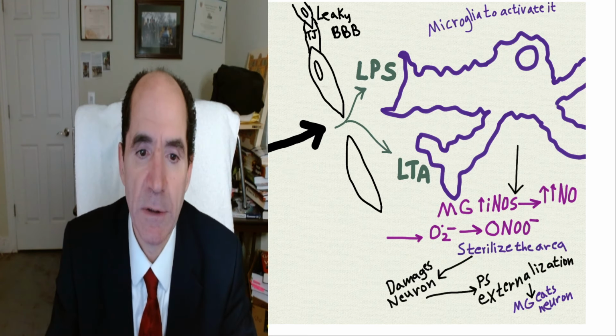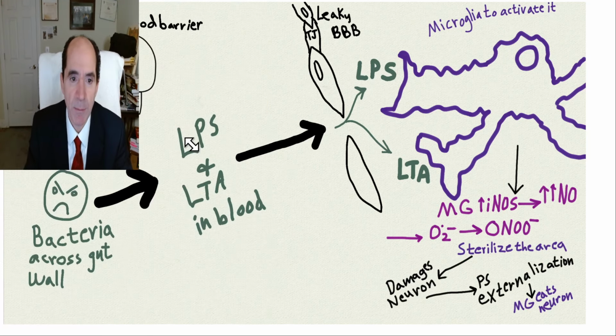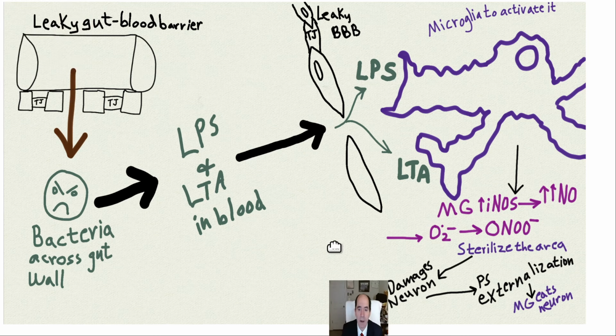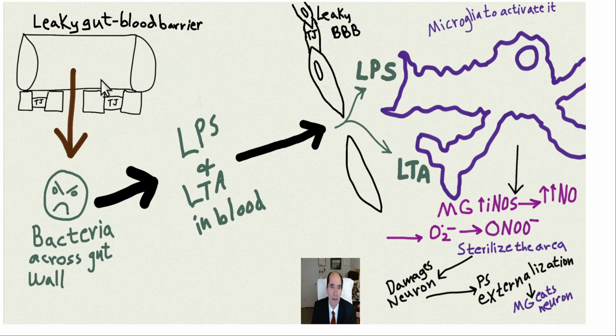All right, here's another example. Some of the ways that these things can become toxic. So let's say you've got a leaky gut, so the bacteria get into the body, or just the bacterial endotoxins, LPS and LTA. When you have leaky gut, you tend to have leaky blood-brain barrier. They get into the brain parenchyma.